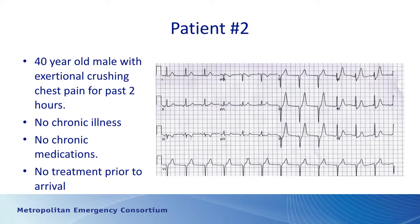Here's a patient, again, with exertional crushing chest pain for 2 hours, no chronic illness, and no treatment prior to arrival. What's the abnormality? I kept referring you to leads V1 through V3. If you look at this patient, he's got ST depression with an upward sloping ST segment and peaked T waves. He's got the de Winter changes. This is considered a STEMI equivalent. This patient needs to go to the cath lab.